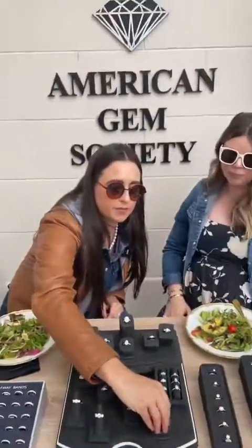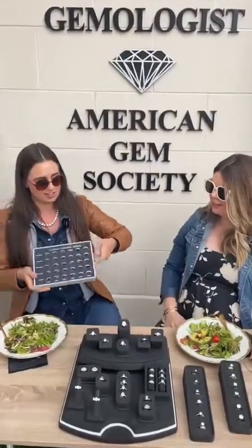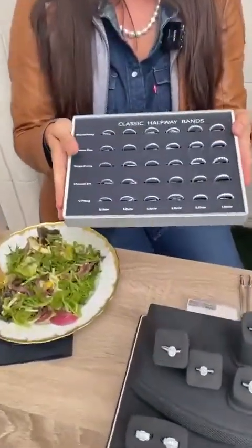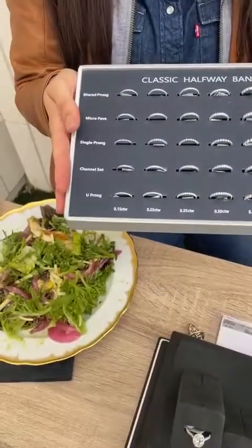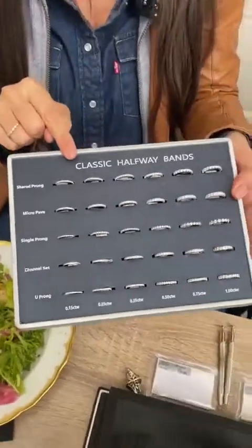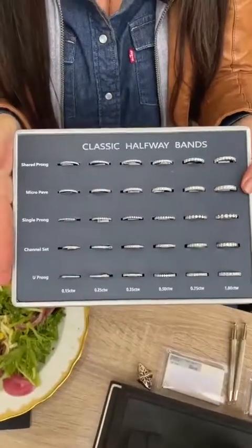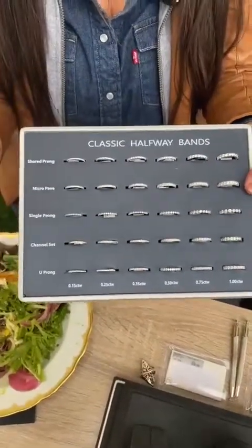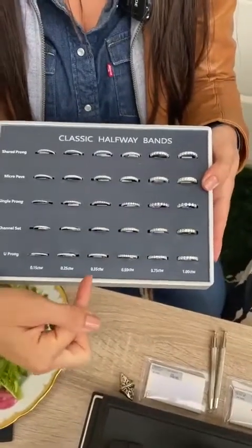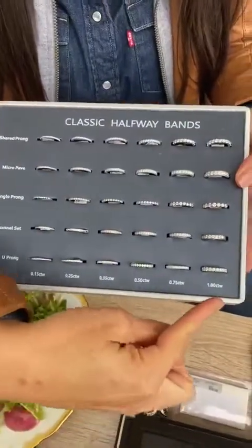But these bands, oh my gosh. I feel like it's a little sparkle baby. I love it. These are our top band styles, you guys. Five styles in six carat weights. They come in platinum, white gold, yellow gold, rose gold. And what's so amazing is they come in all of the carat weights, starting at 0.15 carats, 0.25, 0.35, 0.50, so half a carat, three-quarters of a carat, and a full carat.